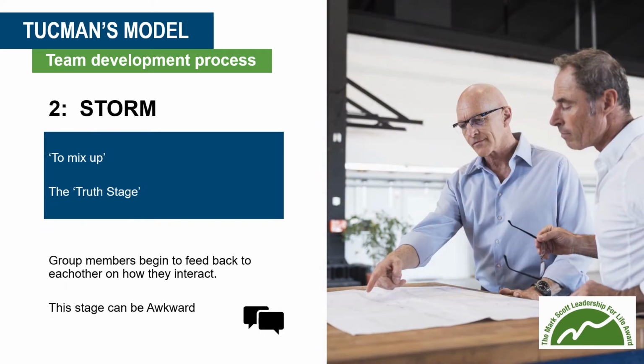The next stage is what Tuckman called the storming stage. It can also be looked at as the truth stage, and it's better to think of it as the truth stage. If we think about storming, we think about people arguing and fighting and pointing fingers: I hate you. But it's not about that, and very rarely does it actually involve that. It's about people stopping just being nice to each other and not wanting to offend each other. It's about people tackling the difficult stuff.